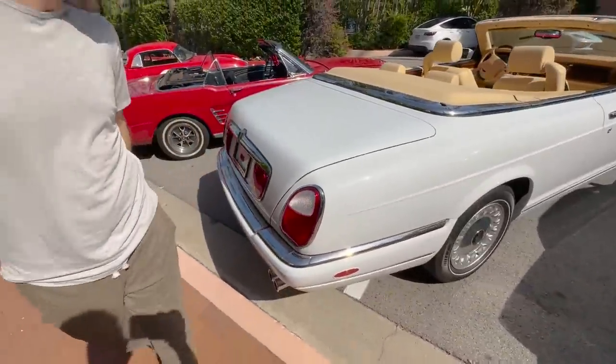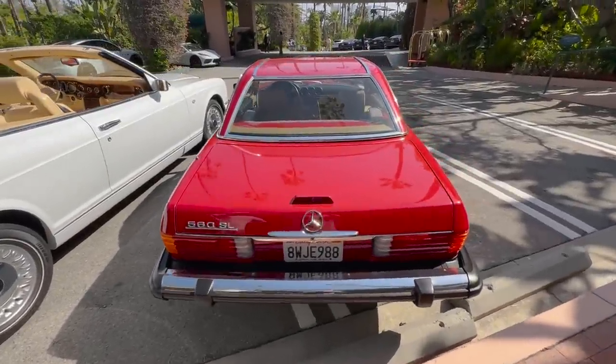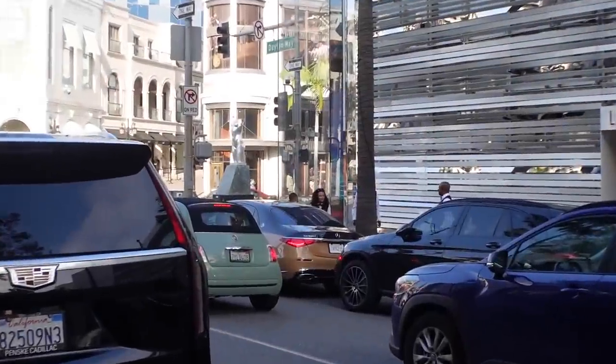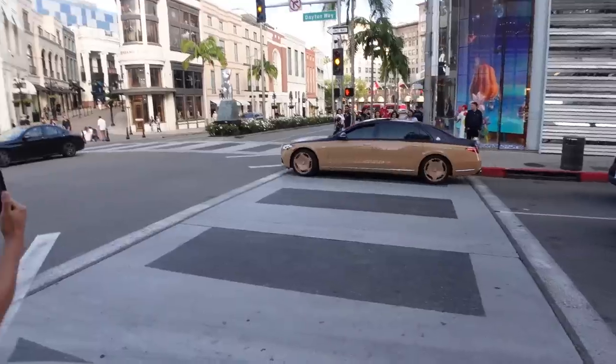No plates too. Wow. Or you going old school. Yeah. A little bit of everything. The SL. Damn. Or just get the Corvette in the back. Got a Virgil Abloh, one of 150 Maybach just chilling over there. Let's take a closer look. Yes, sir.